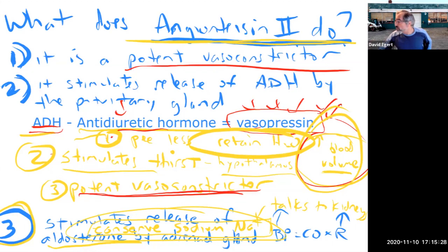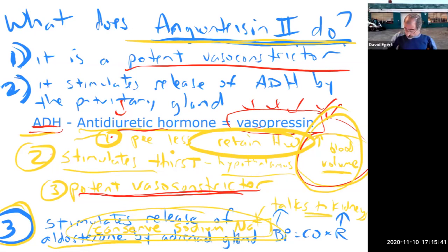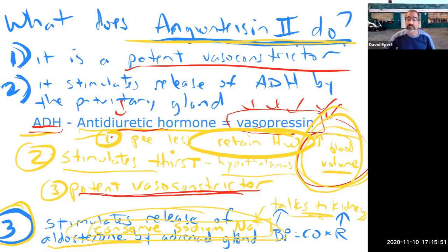Are there any questions about all of this stuff I just mentioned? This stimulation of the release of aldosterone, is that a long-term or a short-term effect? This is long-term, right? Because you're talking to the kidneys and doing blood volume. So this renin-angiotensin mechanism is affecting both long and short-term stuff.